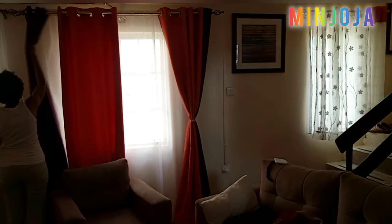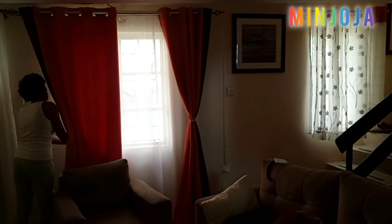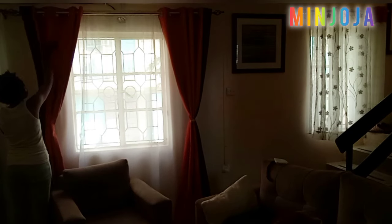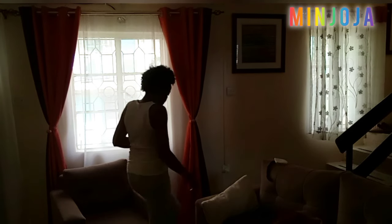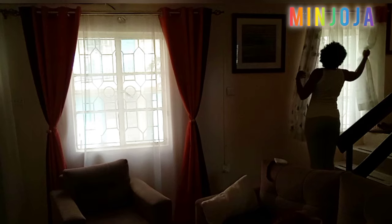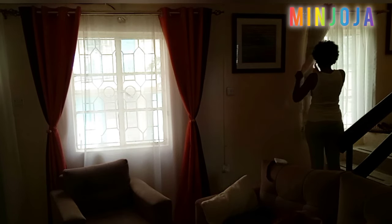It's a bit dark because it's early in the morning, and also the ring light is not that fully on. So once I wake up, I open the curtain so that I can allow light inside the house.